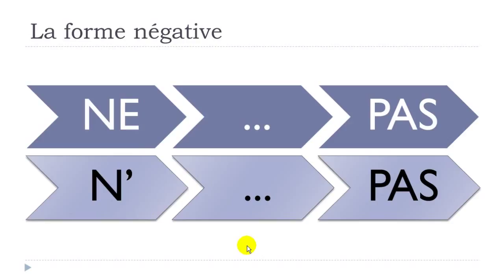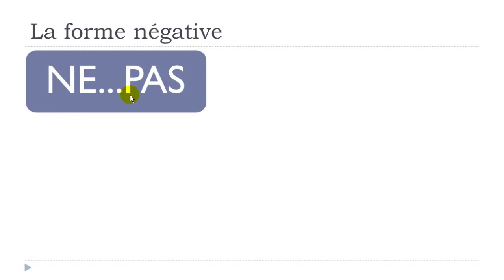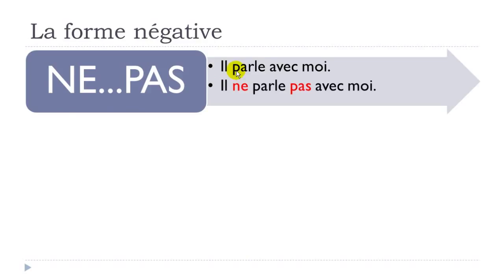Alright, so let's see a few examples now. So for ne pas, if you get a sentence like il parle avec moi. So il parle, he is talking, avec, with, moi, me. Remember this moi. We introduced that in this unit, and it was a pronom tonique, okay?